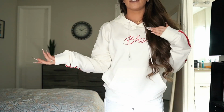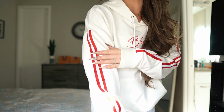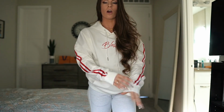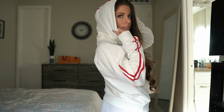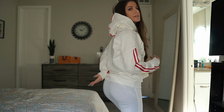So essentially it is just this crisp white hoodie with some red stripes. This is kind of like a silk material. Red stripes down the arms and also on the hood. I feel like that's kind of cool because from the back you have a little bit of detailing as well.